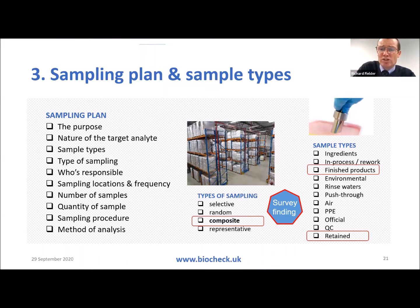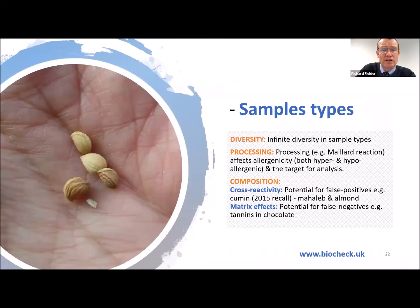In terms of sample types, the performance of any method is determined by the sample we're trying to analyse, and there are such an infinite variety of types of samples to analyse. And we shouldn't forget that retained samples are important. They always give us the ability to go back, and that is very useful.